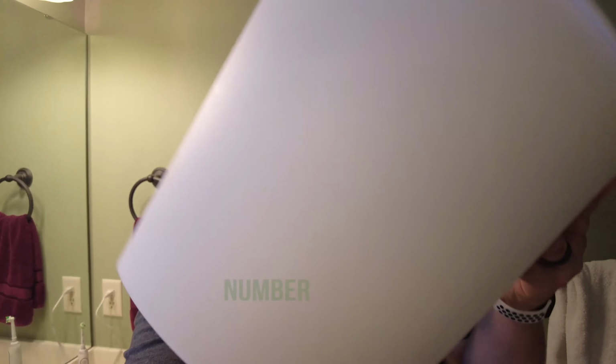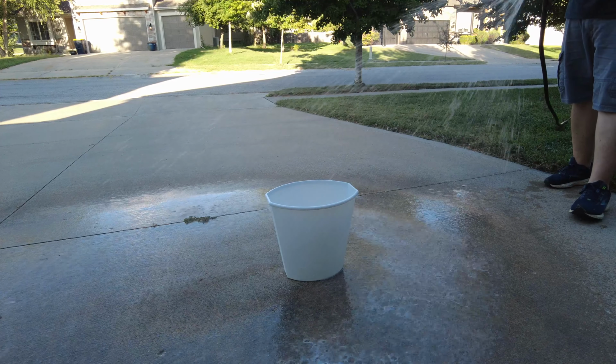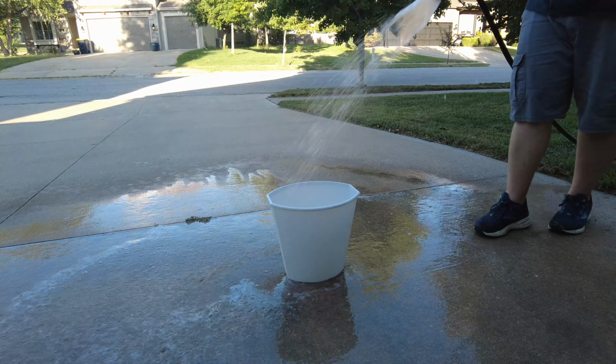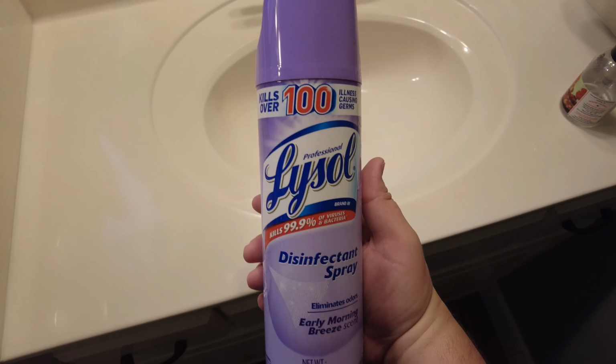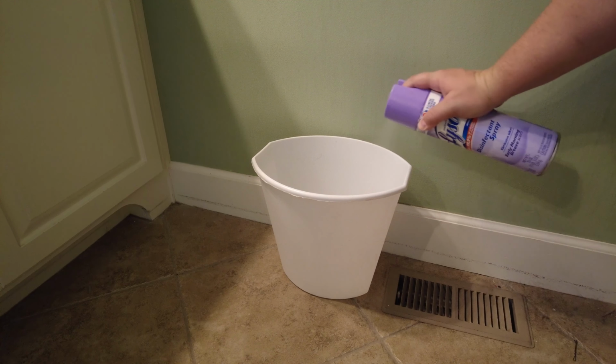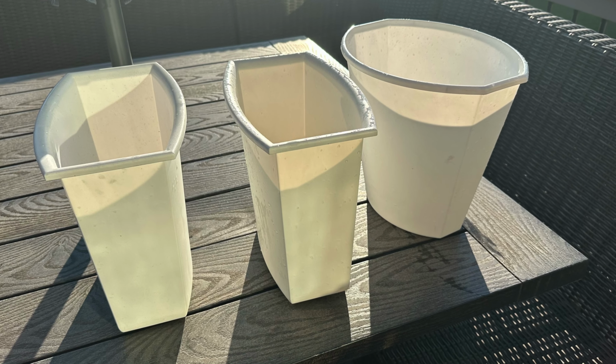Up next, trash cans. I mean, they hold trash, so it kind of makes sense. Rinsing them out can go a long way, but you may need to use some detergent too, along with a scrub brush if you have gunk inside of them. If they look clean and they still smell, you can try disinfecting them by spraying on vinegar or an antibacterial spray. Drying them out in the sun can help kill any leftover bacteria.